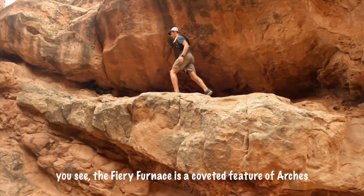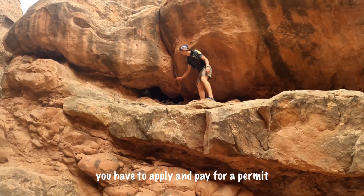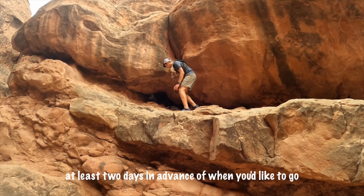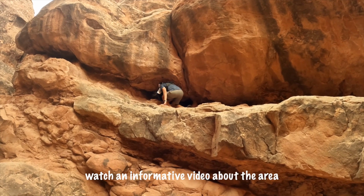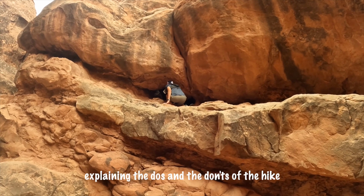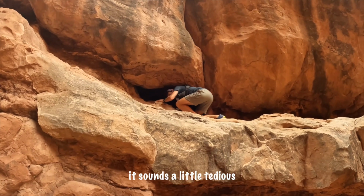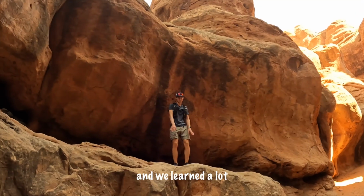You see, the Fiery Furnace is a coveted feature of Arches and they treat it as such. You have to apply and pay for a permit at least 2 days in advance of when you'd like to go. And you also have to go in person to pick up your permit, watch an informative video about the area explaining the do's and don'ts of the hike, and then take a little quiz after. It sounds a little tedious, but honestly, both Jacob and I enjoyed the process and we learned a lot.